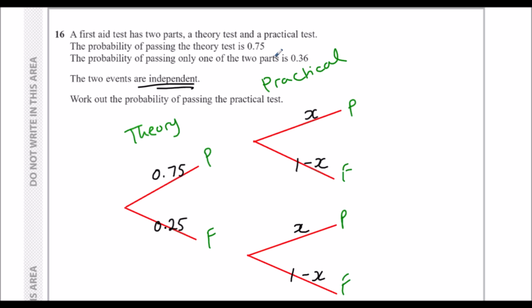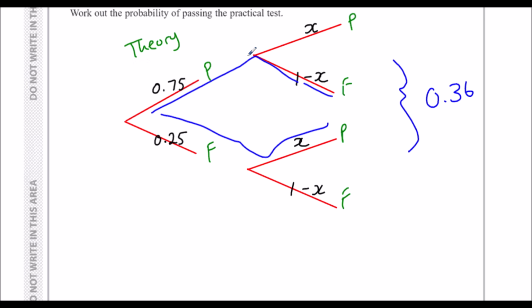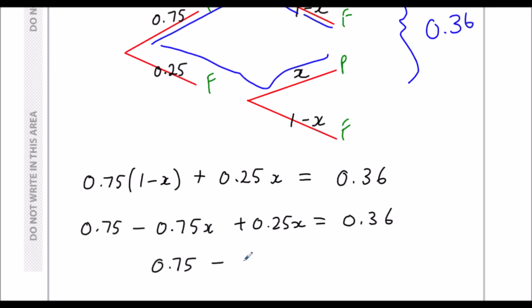And we know the probability of passing only one of the two parts is 0.36. So pass, fail, and fail, pass, these two probabilities added together equals 0.36. So we can form an equation for that. So 0.75 times 1 minus x plus 0.25x equals 0.36. So expanding the bracket, 0.75 times 1 is 0.75. 0.75 times negative x is negative 0.75x. We have negative 0.75 plus 0.25, which is negative 0.5.